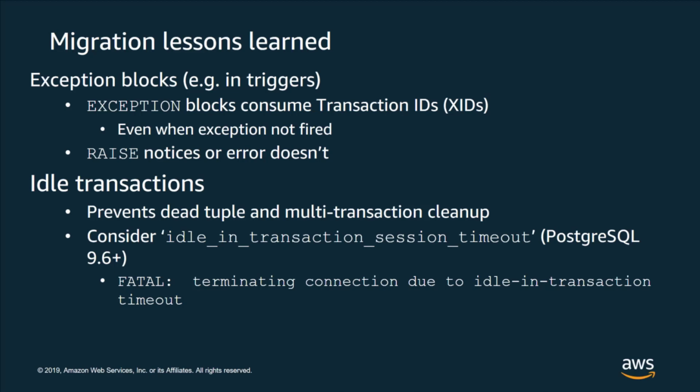Also, idle transactions: we have to be more aware of those in Postgres. If you start a transaction and make changes to a number of rows, and then this transaction sits there idle for whatever reason, it's preventing dead tuple cleanup and multi-transaction cleanup in Postgres. So it's just a difference in engines that we have to be aware of. Postgres 9.6 and later provides an idle_in_transaction_session_timeout parameter to set a maximum threshold, where it will terminate the connection when you've reached that threshold.